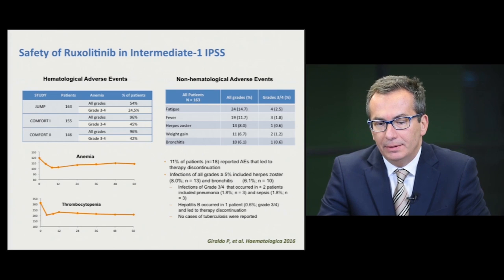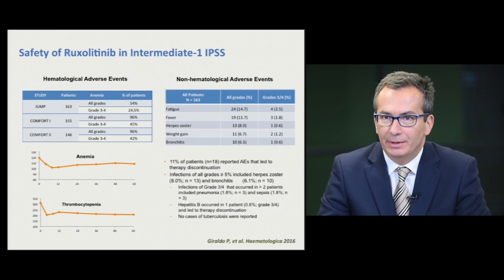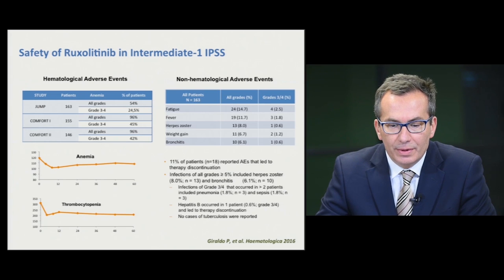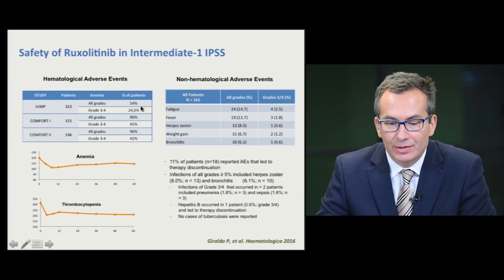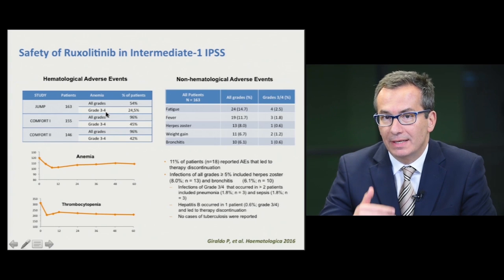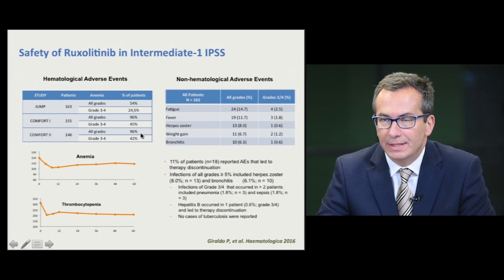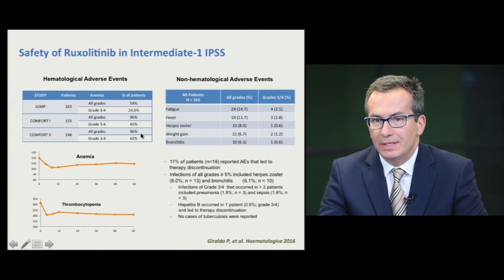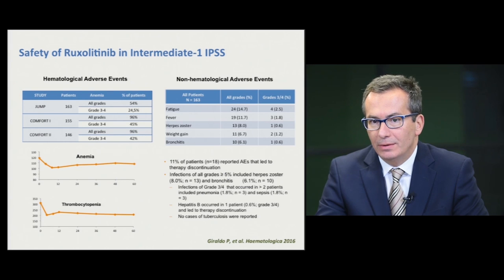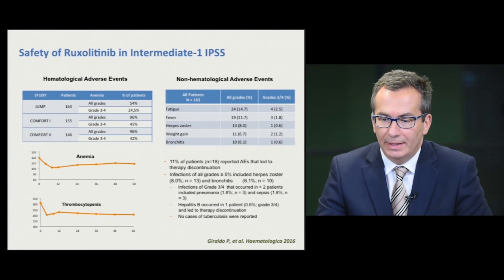And so I'm very happy to say that the rate of patients with anemia was exactly halved in intermediate 1 patients when compared to intermediate 2 and high-risk patients. The rate of all-grade anemia was 54% in JUMP and 96% in COMFORT 1 and 2 in intermediate 2 and high-risk patients. If you look at grade 3-4, these are the patients in need of red blood cell transfusion, the rate is 24% compared to 46% in COMFORT 1 and COMFORT 2. This is very important because we treat patients, obtain a good reduction of the spleen and symptomatology, and the drug is safer than in intermediate 2 and high-risk patients.